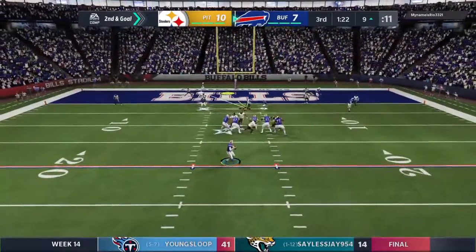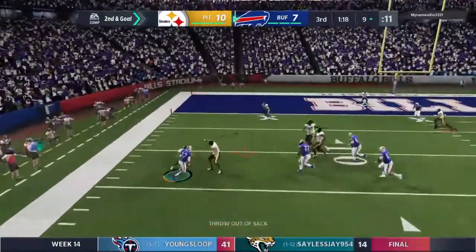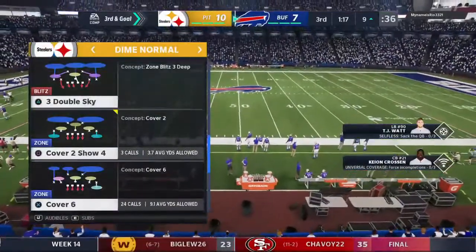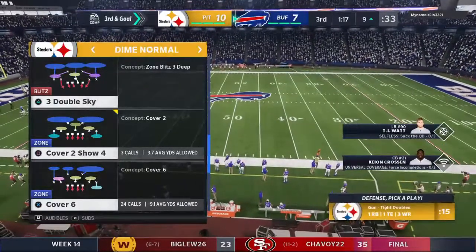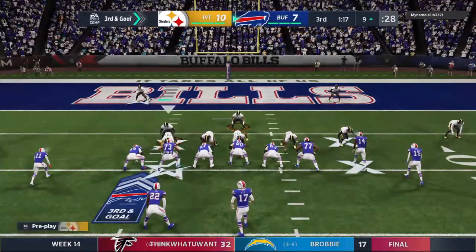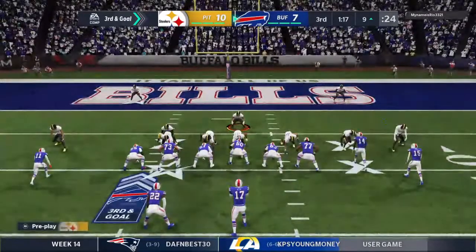From the gun, Allen. Buying time to his left. Oh, the ball comes out on the hit, but they'll say it's incomplete. Well, defensively, they haven't let him just sit in the pocket and get comfortable, and that's opposite a lot of game plans in today's NFL. Ordinarily, you're trying to keep the quarterback hemmed in. In this case, they brought the heat, and if he flushes out, they're fine with that, and they force another incompletion.